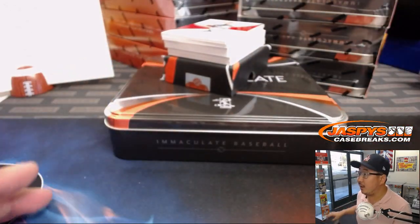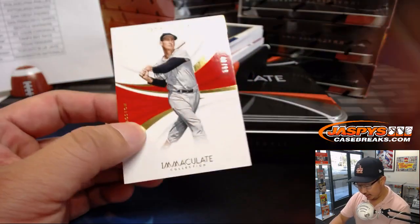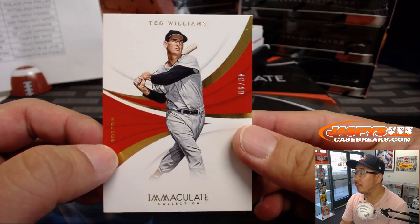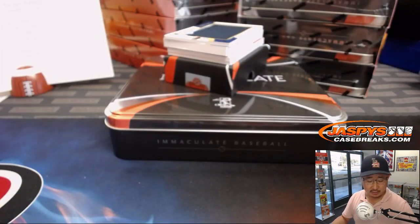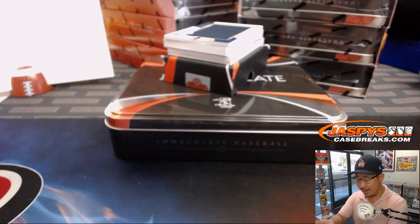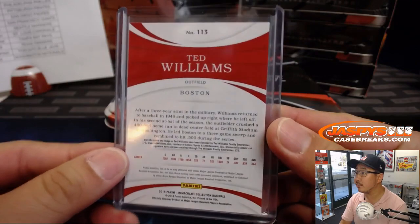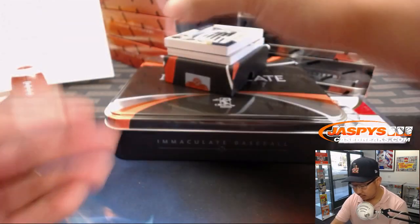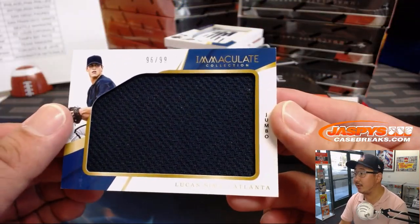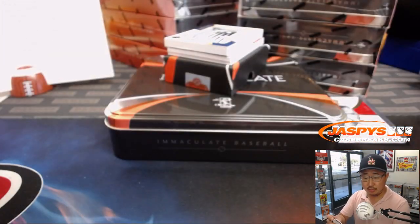All right, we're going to lead off with, that's right, go Dodgers. Ted Williams, 40 out of 99, that'll be for the Red Sox, of course. Ryan Wengreen with that one. Our first relic is a jumbo relic, Lucas Sims for the Braves. Wow, look at that. That goes to Jeremy Carr. There you go, Jeremy.